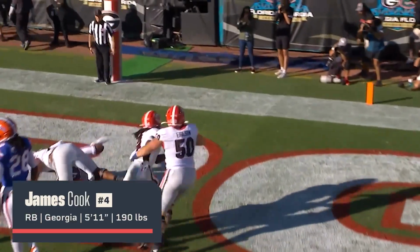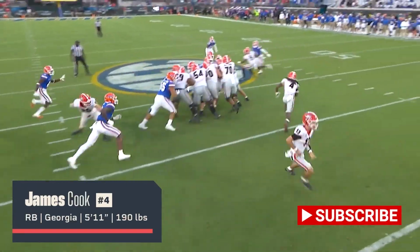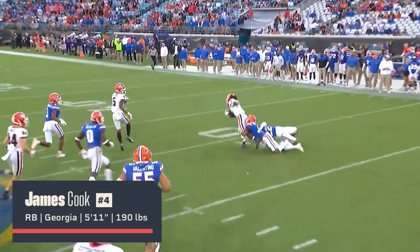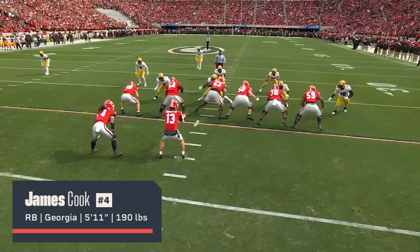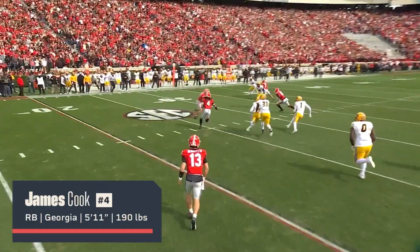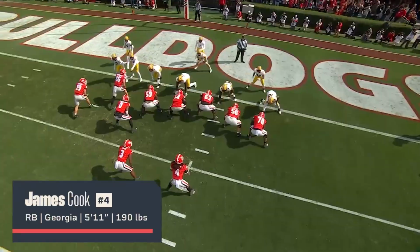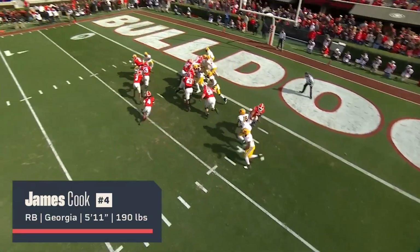Even his ability to track the ball over his shoulder. Mm-hmm. I mean, he catches passes better than some receivers in this class. Very natural hands. Yes. Does not need to catch it at a certain point. He can catch it. His catch radius is pretty nice. And you see here too, there was one thing earlier where you had him running that little out, realized it wasn't there, came back in.